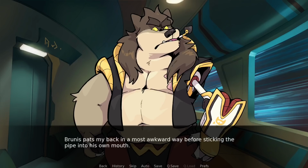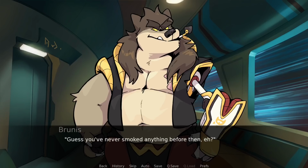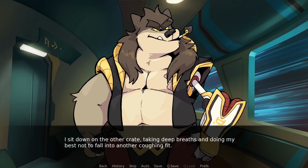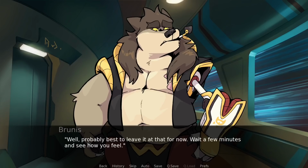Brunis pats my back in a most awkward way before sticking the pipe into his own mouth. I guess you never smoked anything before then, eh? I shake my head, too busy catching my breath to be able to tell him that smoking anything, even legal herbs, is illegal on Adastra. I sit down on the other crate, taking deep breaths and doing my best not to fall into another coughing fit. Well, probably best to leave it at that for now. Wait a few minutes and see how you feel.